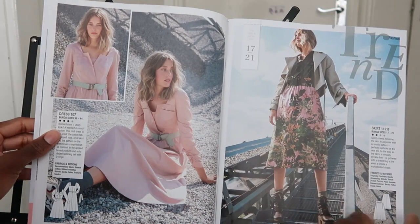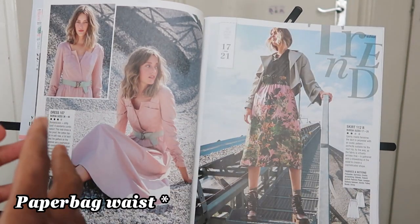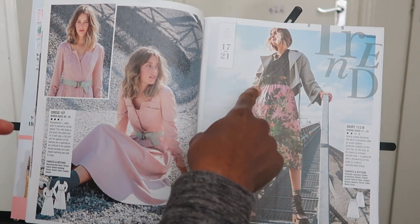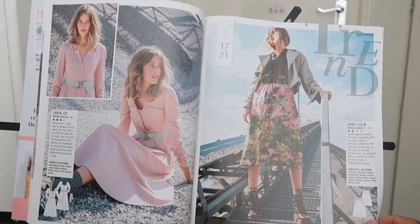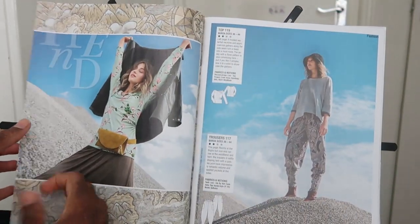And over here we've got an interesting skirt which has that, what do they call them, bucket pants. They are like the bucket pants, but you know what I'm talking about, the effect on the waistline. It's a drawstring waistline, but yeah, it's an interesting skirt. I like the fabric they've used. They're showing us more pinks.